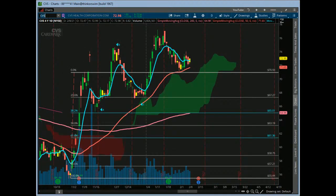CVS. Inside day, right? Getting really, really tight, right? It gave a couple nice moves recently. Watch this geometric line here. You're going to have that bearish Marubozu candle. See if it can break out of that line. Otherwise, you got that line, right? So see how it goes there.